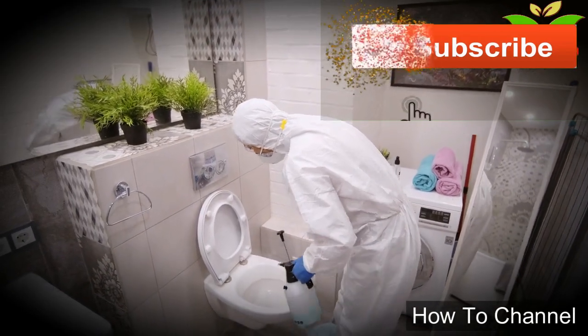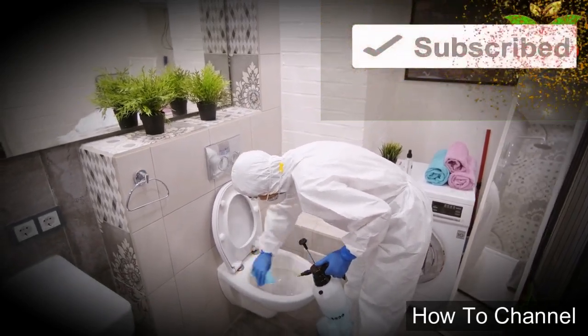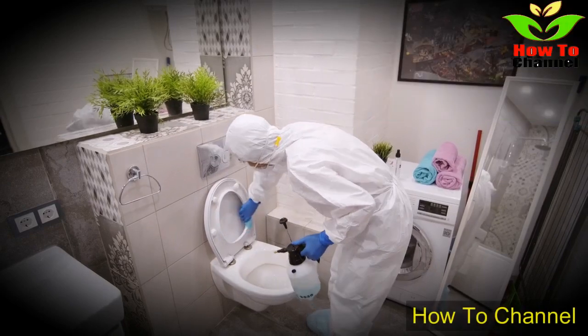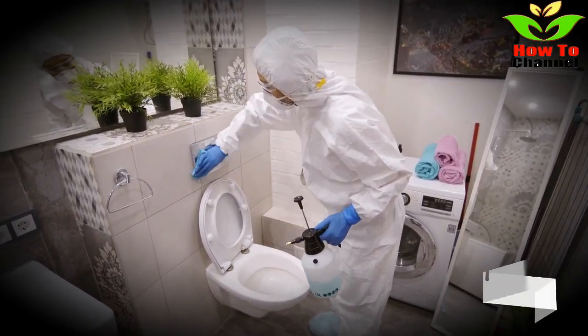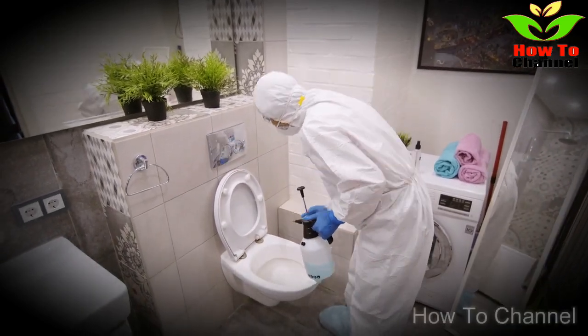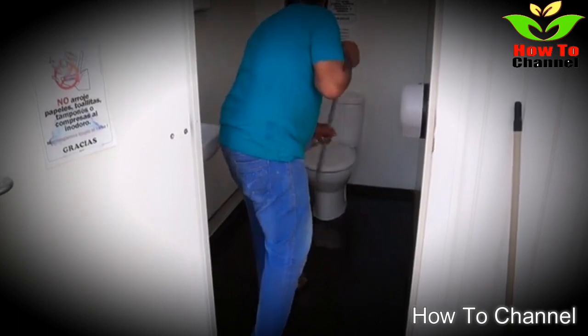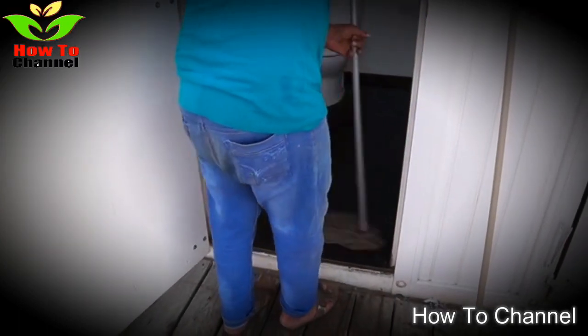Caustic soda. If all other methods have failed, try this one. Fill a bucket with water and add 2 tablespoons of caustic soda and 2 tablespoons of salt. After that, pour all the contents in the toilet and try flushing. Did it work? Some people prefer to pour a whole bottle of Coca-Cola in the toilet since it has the same effects and doesn't require the same amount of care and handling as is the case with caustic soda.